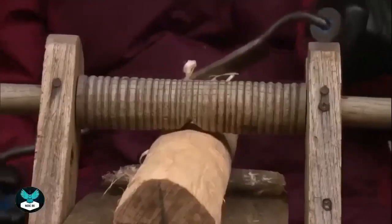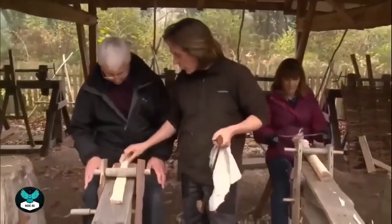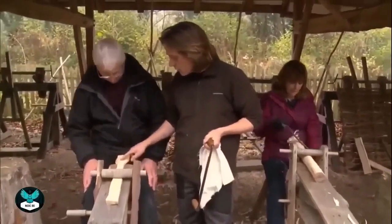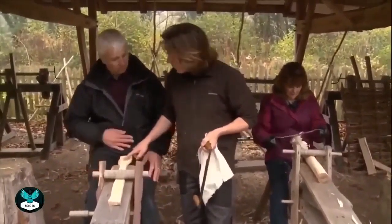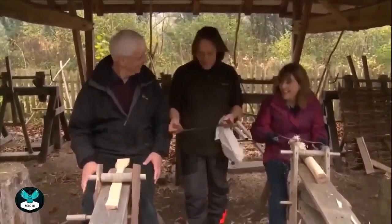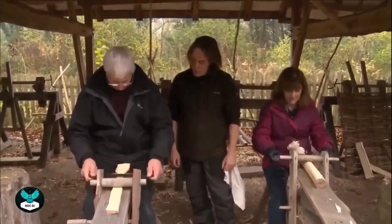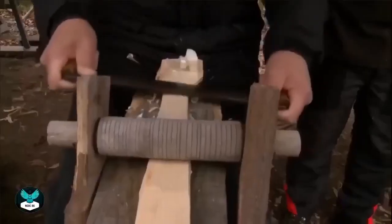He then joins Ali on the shave horse to smooth off the edges. So what we're going to try and do is reduce it down even more now, using the draw knife. If you want to know what to do, just ask her. She's an expert now. But here you go, have a go. So, nice, strong. There we go. It's quite satisfying, isn't it?